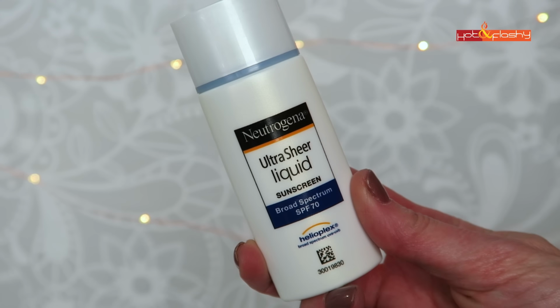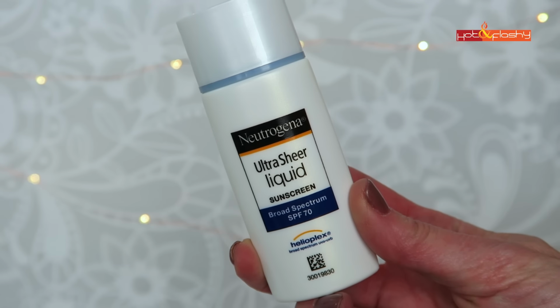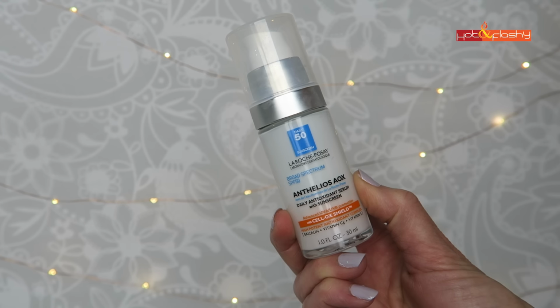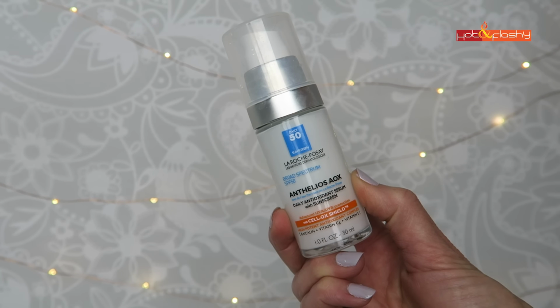All right, so moving on to chemical sunscreens. I only have two of these to show you because of course I haven't used chemical sunscreens a lot over the last few years, but I do still use a couple for when I'm testing foundation. My two favorites are Neutrogena Ultra Sheer Liquid SPF 70 and La Roche-Posay Anthelios Daily Antioxidant Serum with sunscreen.